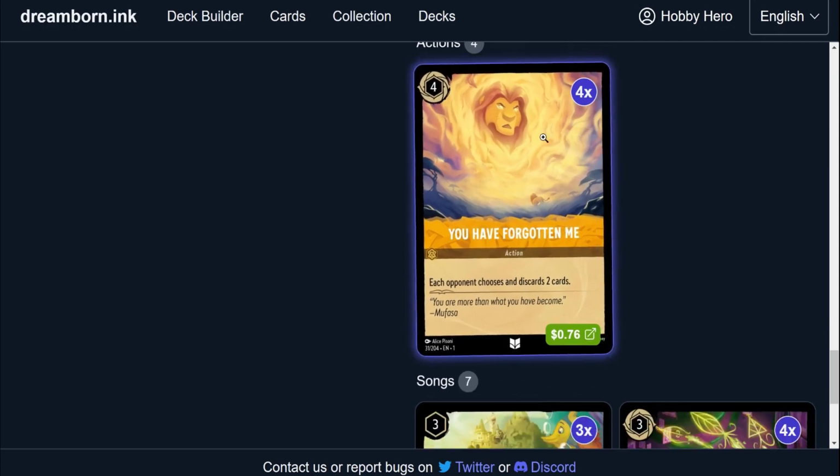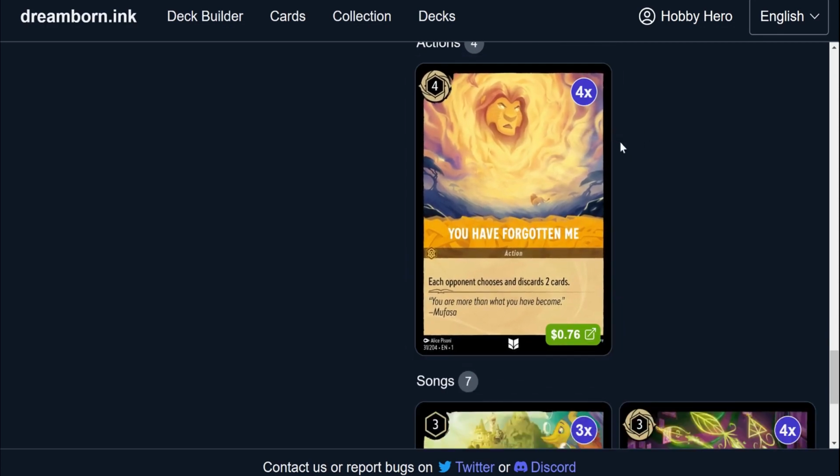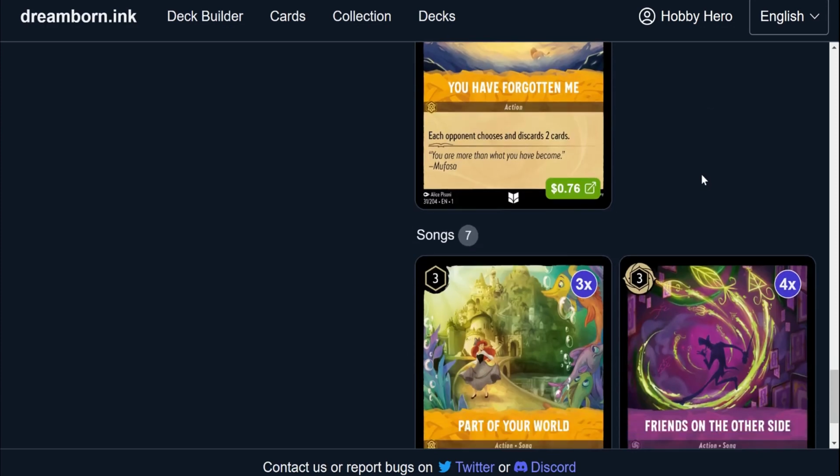A lot of aggro decks are going to unload their hands very quickly, so if you can hit this early in the game, it can absolutely just cripple those aggro decks. Even some control decks, especially like the Ruby Amethyst decks, if they don't play a Maleficent on turn 3 or Sing Friends on the Other Side on turn 4, a lot of times this card will completely shut them down as well.